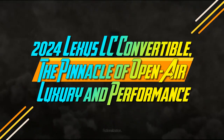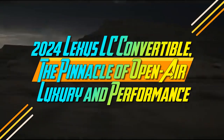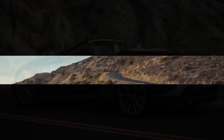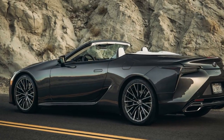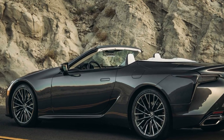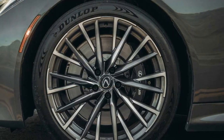2024 Lexus LC Convertible, the pinnacle of open-air luxury and performance. We're unabashed fans of the Lexus LC. With its silky smooth and powerful 471 horsepower V8 engine, concept car-inspired design, and luxurious, meticulously crafted interior, it makes a compelling case as the finest grand touring car on the market in 2024.